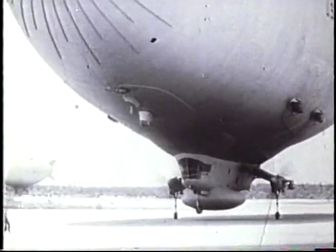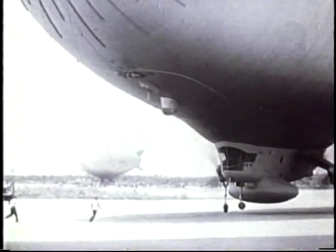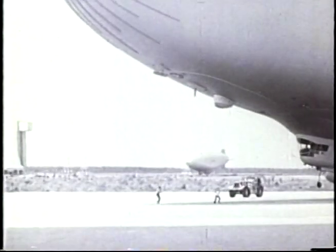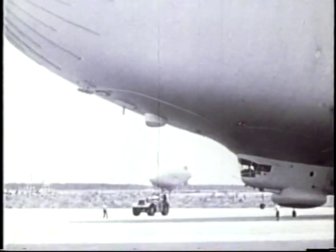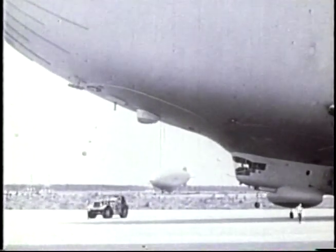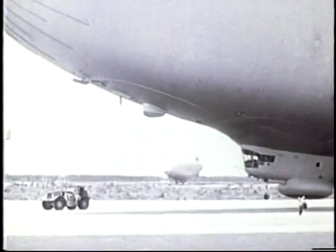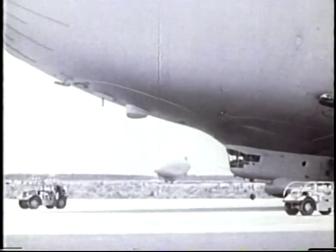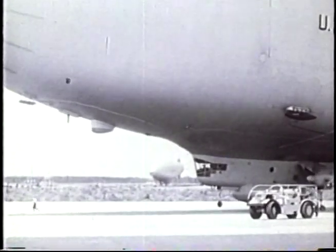In the ground handling of airships, the most important problem is wind. Airships are massive, and they present a huge sail area to the wind. For safe and efficient ground handling, the ground crew must be alert to the ground handling officer's orders. They must be thoroughly familiar with safety regulations and any pertinent weather conditions which may affect ground handling.